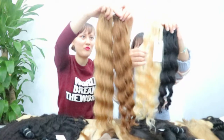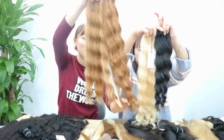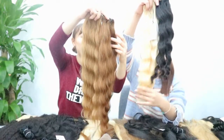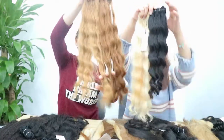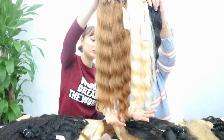We have many sizes from 6 to 28 inches. Smooth and silky. Always use hot steam to make the shape of hair because our products are 100% natural human hair. We are holding four colors, but we have many colors, full color for you to choose.